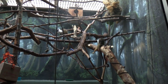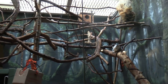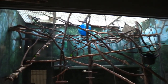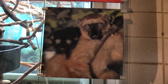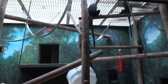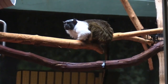All right, back at the Pied Tamarin. See them a lot better. They were running up on the ceiling the first time. And then of course the sloth. Came back to the blue-eyed black lemur and I still don't see him. This is what they look like, so I'd say this is a no-go. And Francois Langer. A better view of them. Another one, the Pied Tamarin, other habitat.